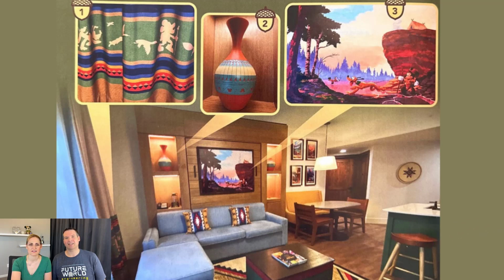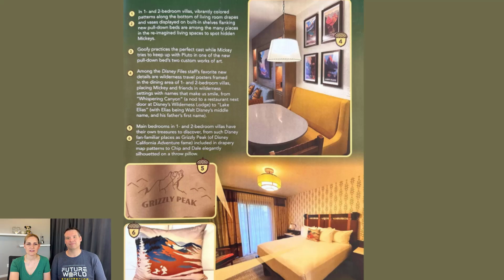So, very exciting. I like the ottoman they have there. I hope it's the kind that comes up, like in Copper Creek, with a little platform to eat from. You can lift it, and then you can eat at the couch. If not, I'm sure it's going to be a giant storage area, which is really convenient as well. All right, let's take a look at the next photo.